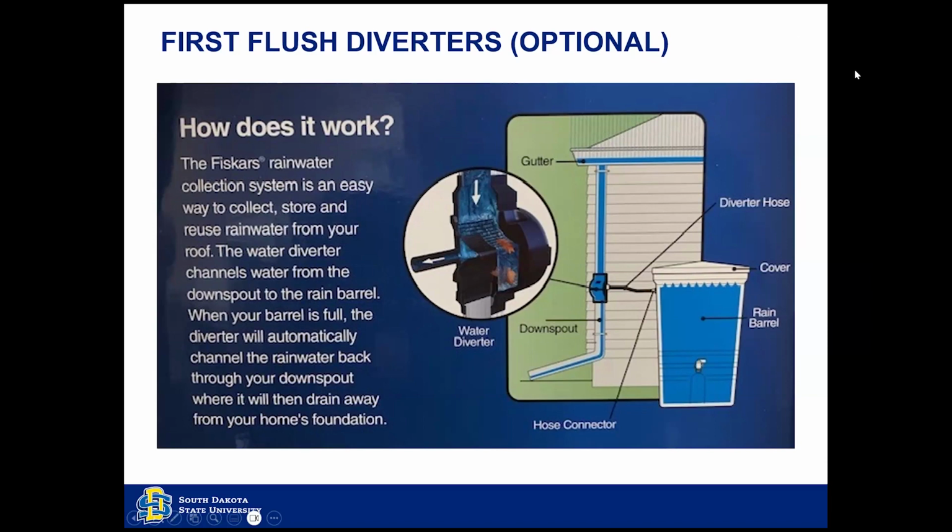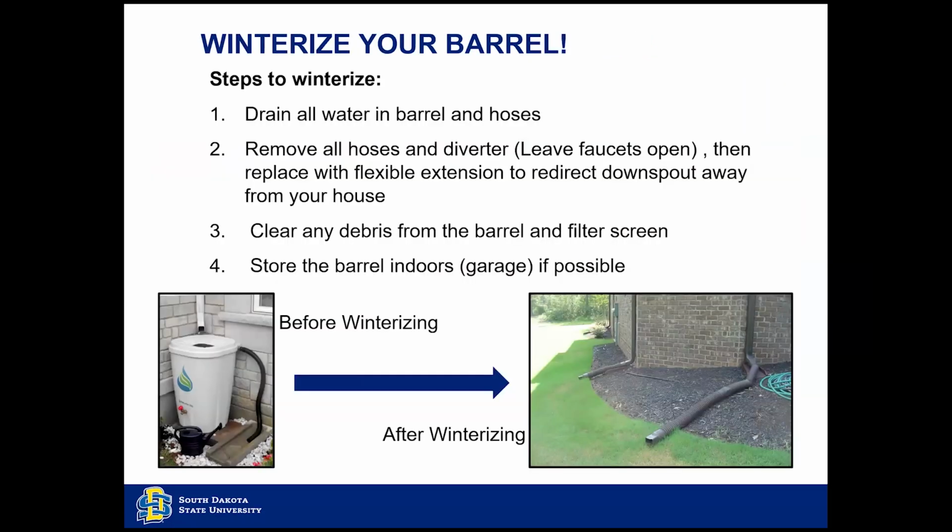The one that's shown here is just an overflow diverter, which I guess is nice, but it's not a huge benefit, because most rain barrels are going to have some type of diverter built in. But those are some of the options. And then, again, just a reminder that it's important to winterize your barrel.